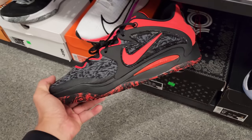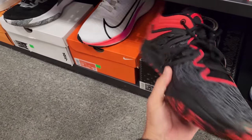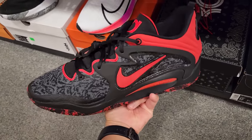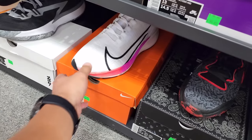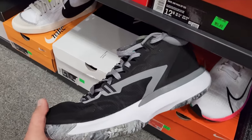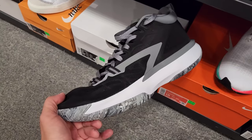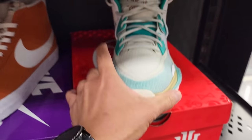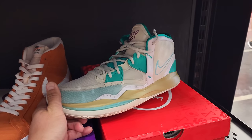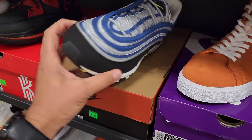Starting off with the huge sizes, the size 15. KD 15s right here. Oh, this is size 16. I've never even seen this colorway. Got these Pegasus 37s, they go for 90. Zions right here, size 14, go for $70. Now with that 30% off full box, that's crazy. Kyrie Infinities going for 120, size 14. Then look at this. How dare they? They're like juking us, man.